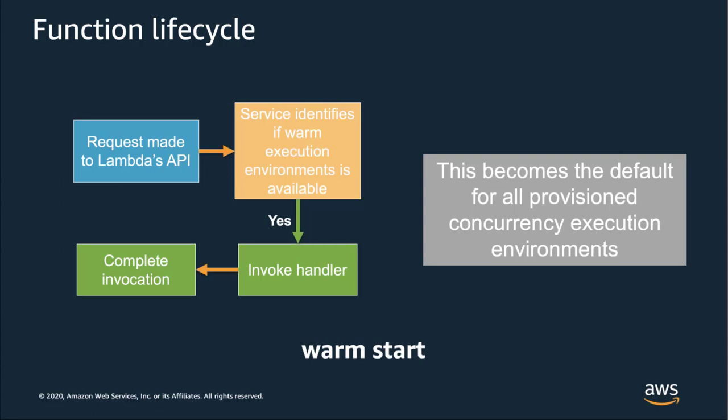After that point, you resume the normal warm start function lifecycle, where again, as invocations come in, the Lambda API goes to find a resource. In this case, it will find one for provisioned concurrency up through the amount that you configured. We'll talk about that here in a moment. It will then go and invoke your handler and again, complete the invocation. And again, this will happen up through the number of concurrency that you have configured for this function.